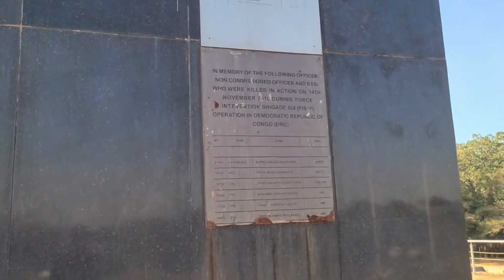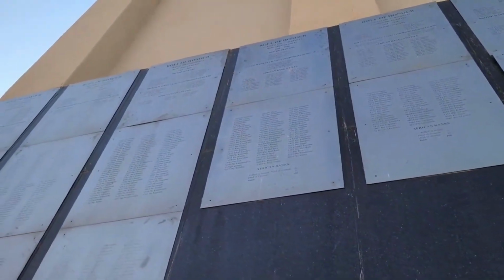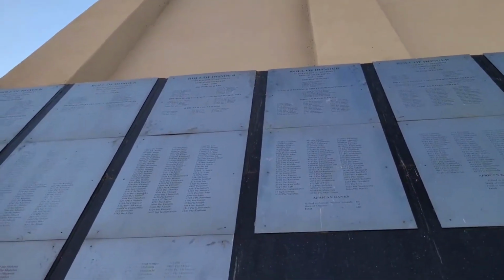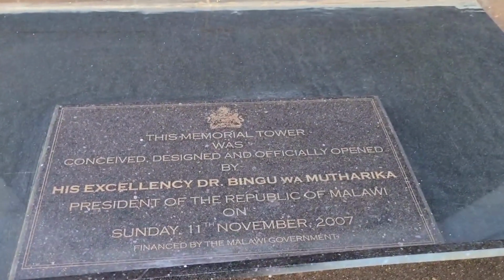So you can see here the names of those who were part of the King's African Rifles. They include those who were killed in action, those who died of wounds, and even those who died of disease, as you can see, and the total. There's quite a lot of names. And here's the stone that indicates the memorial tower.